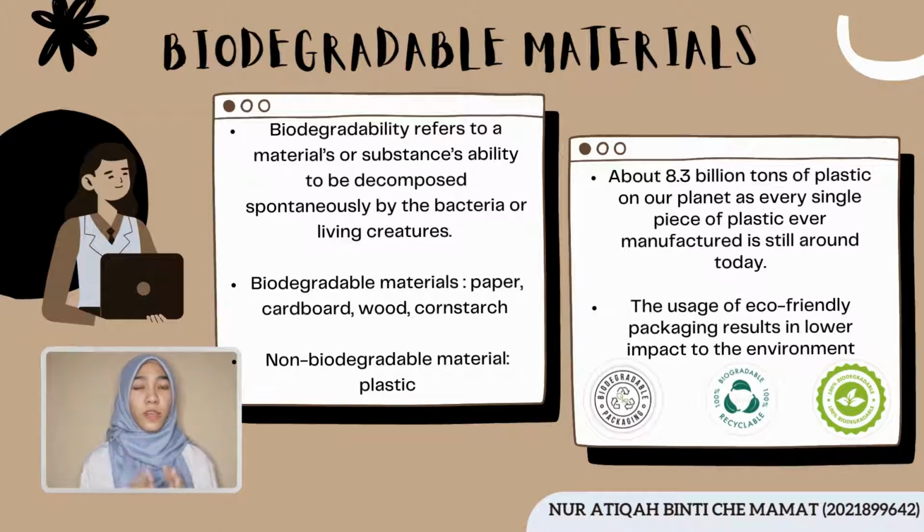And for your information, there is about 8.3 billion tons of plastic on our planet, as every single piece of plastic ever manufactured is still around today. Therefore, it is very advisable to use eco-friendly packaging rather than plastic packaging so that we can together save the earth. In fact, as opposed to non-biodegradable material with non-recyclable and non-reusable properties, the usage of eco-friendly packaging results in lower impact to the environment as it is highly biodegradable, which means it leaves no trace on the environment.